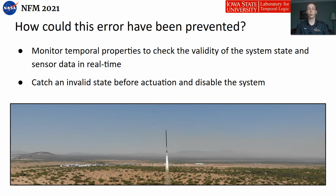If the software on board the rocket's ACS had the ability to monitor the values, for example, velocity, pressure, and altitude, it was measuring, and check for validity in real time, then conceptually, the ACS could have caught an invalid state before ACS actuation, taken a mitigation action, and prevented the destruction that the rocket experienced. For this work, we considered the mitigation action to be simply disabling the system, because without the ACS, the rocket would simply overshoot its target altitude and recover safely.